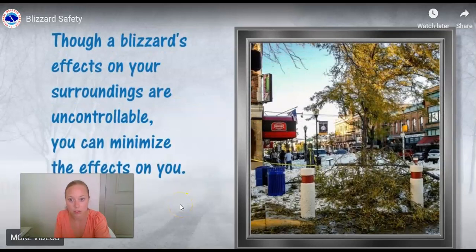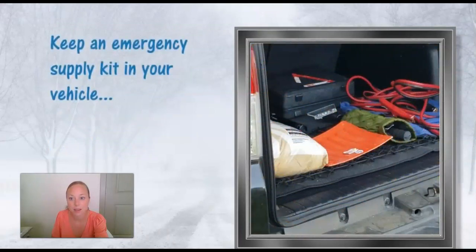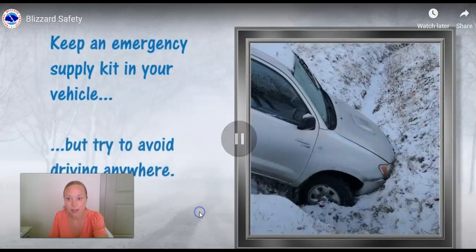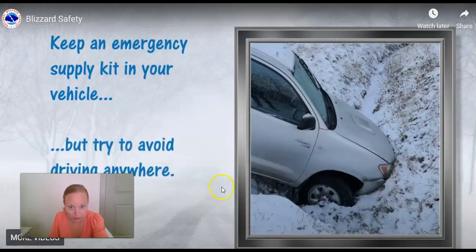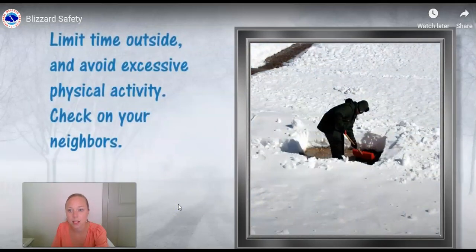Though a blizzard's effects on your surroundings are uncontrollable, you can minimize the effects on you. Stock up on food, water, medications, and batteries. Be prepared for power outages. Keep an emergency supply kit in your vehicle. But try to avoid driving anywhere. Yikes, that could happen to your family. Oh no, try to stay at home if there is a winter weather storm alert. Limit time outside and avoid excessive physical activity. Check on your neighbors. Make sure they're okay.